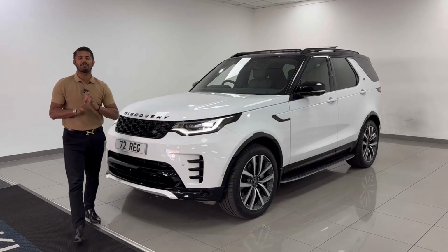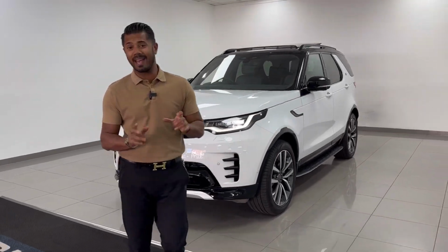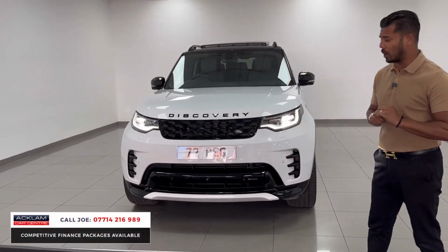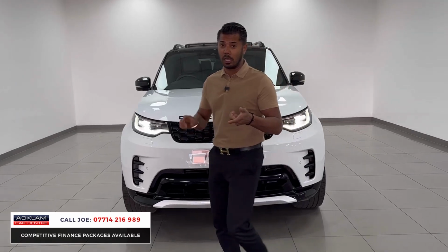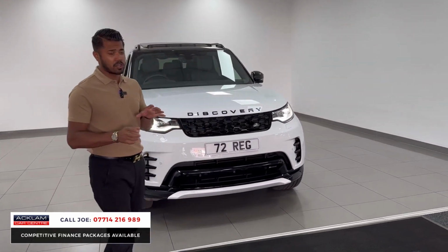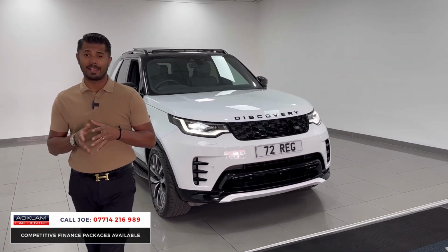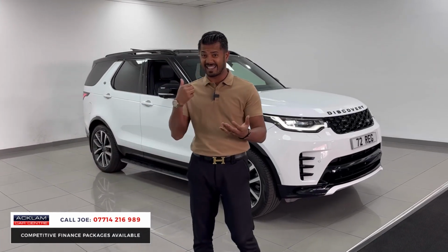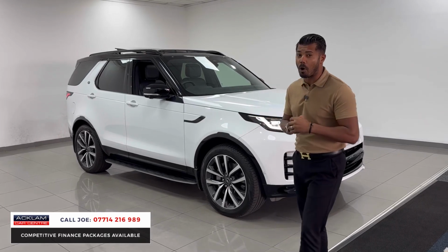Just arrived. This is the Fuji White Discovery R-Dynamic SE, but it's the D300, which is the 3-litre diesel engine with 300 brake horsepower. On a 72 registration, still under manufacturer's warranty. It's a cracking car because it's a 7-seater. It's a great SUV, and with the new engines that they have in them, they get great miles per gallon, and as I've said, 300 brake horsepower means you've got more than enough power.